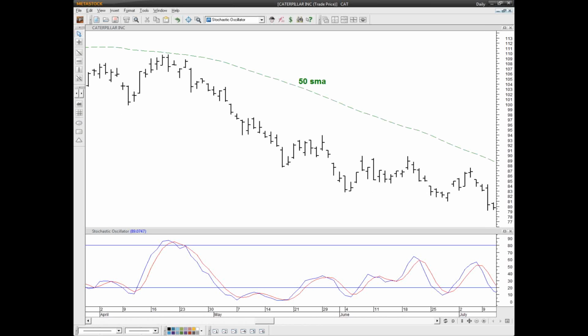It's the 50-period moving average, okay? And what's the purpose of this? Well, the purpose of this is we ask ourselves a question before we pull the trigger. We ask ourselves, where is price in relation to this 50-period simple moving average, all right? If price is above, well, then we're only going to be buyers.